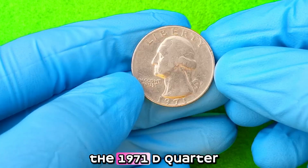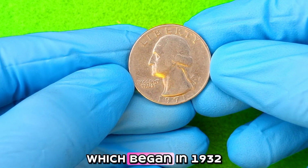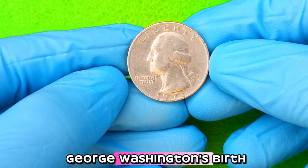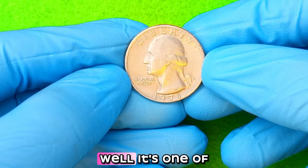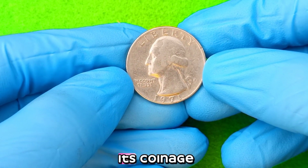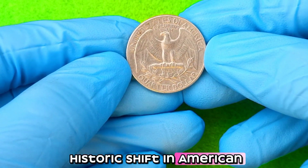The 1971 D quarter dollar is part of the Washington quarter series, which began in 1932 to honor the 200th anniversary of George Washington's birth. But what makes the 1971D special? Well, it's one of the first quarters minted after the US stopped using silver in its coinage. That's right, this coin marks a historic shift in American currency.